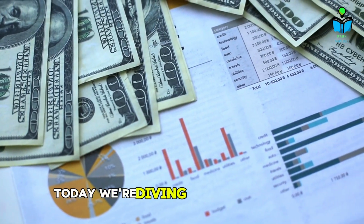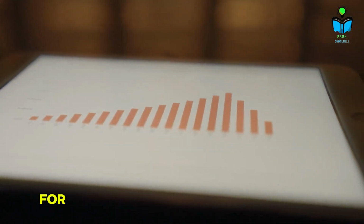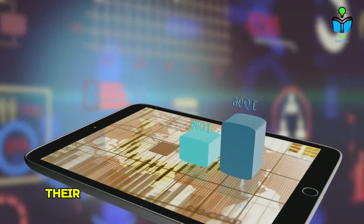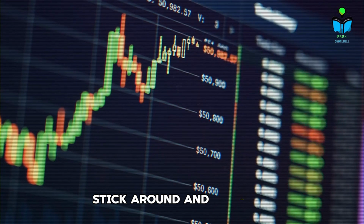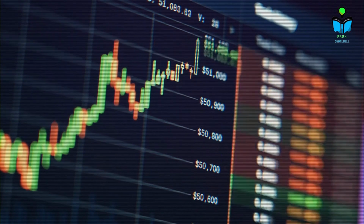Today, we're diving into the world of bonds, one of the most reliable ways to invest for steady income and long-term security. Let's explore the different types of bonds, their key features, and how to navigate the risks and opportunities they present. Stick around and discover how bonds can be a game changer in your investment journey.